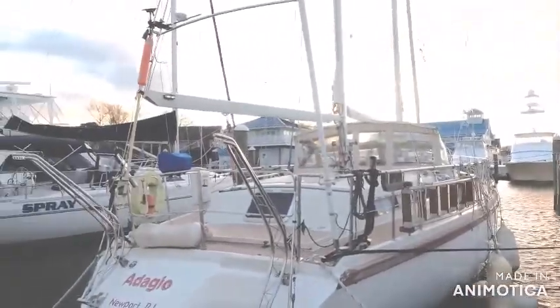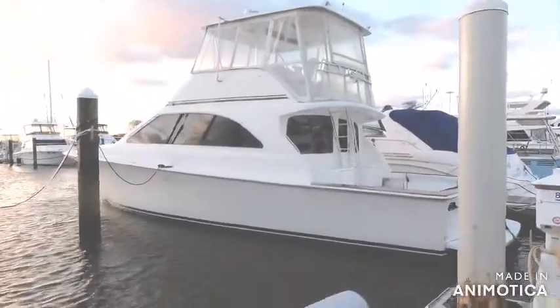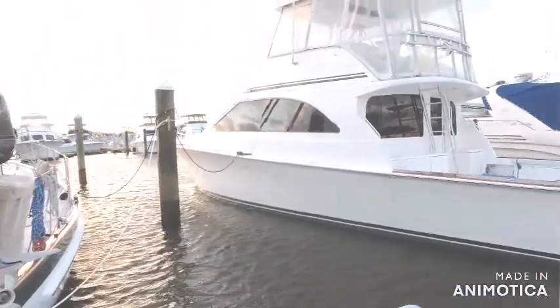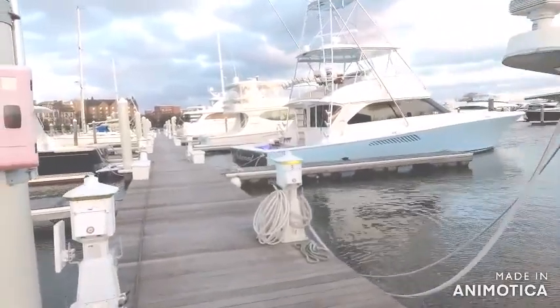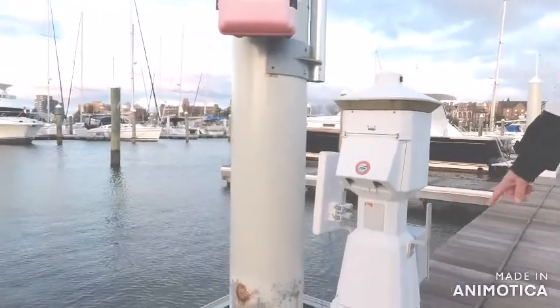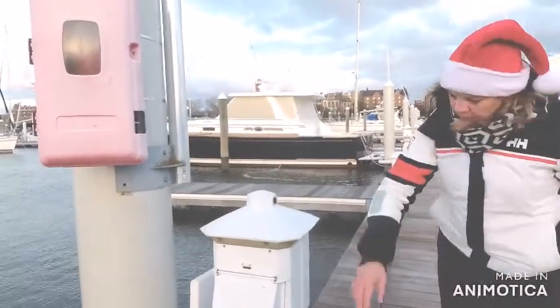Some gorgeous boats. Oh, that's water now. Yes, his dinghy's full of water. It is tied on to the dock, or it'd sink entirely. And this is our dock, not moving too much. So these things are electricity pylons. Here's your water, but that seems to be not working. This is a Wi-Fi booster, so there's Wi-Fi in the marina. And you plug in.